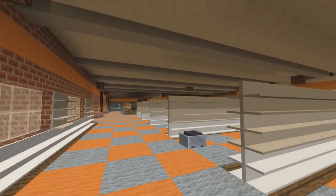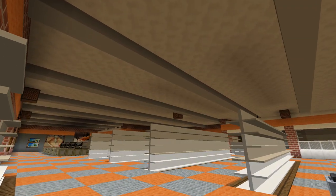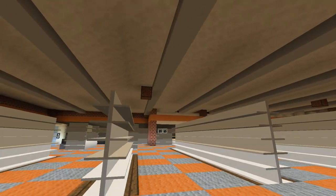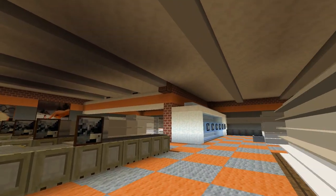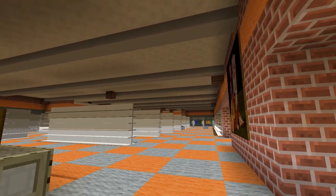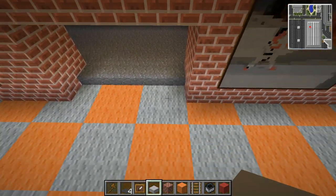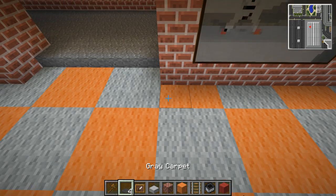Huge difference. I think it really just adds that extra level of detail to the build. It's so simple to do. Tell you what, it gives more of a supermarket feel as well. Makes the place look a lot bigger as well, because the lines are all vertical, so it sort of stretches the room out. Now, we just get some sort of door alarms on here.